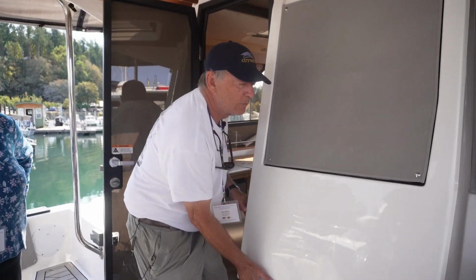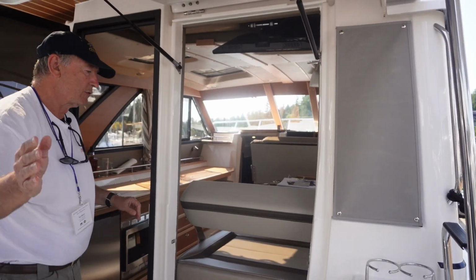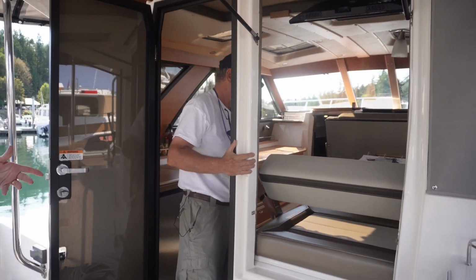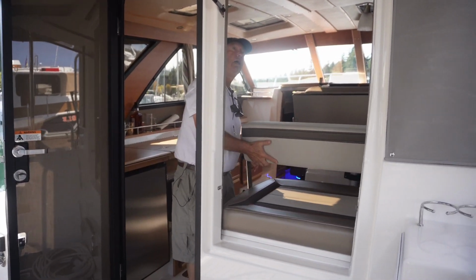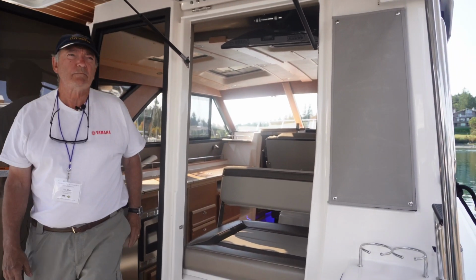Actually, this one opens up, and I think that's cool. You have that on the 27. We have it on yours too. But yours is a window that goes down. No, it goes the same, but it's all window. Oh, right, okay. And then of course the seat goes down for fishing or whatever.